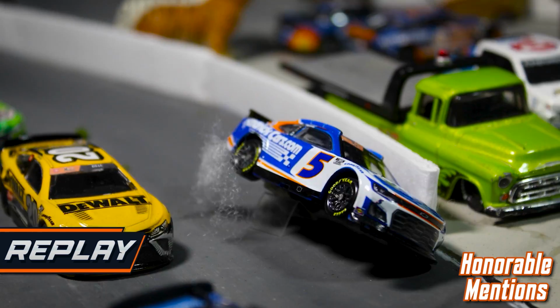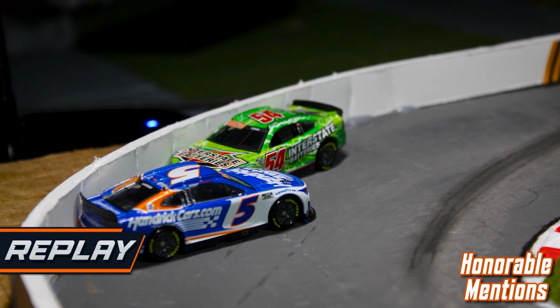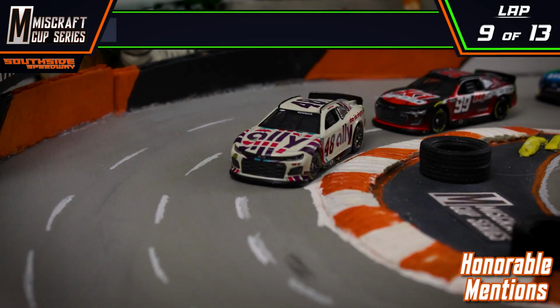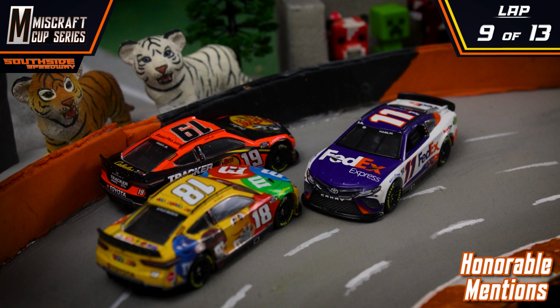See one more time here, the 20 car just left hooks him into the inside wall. And surprising that the 5 car didn't go over. Alex Bowman's been a really good car here. Oh, big crash. JGR car slamming hard to the outside retaining wall on turn number 3.